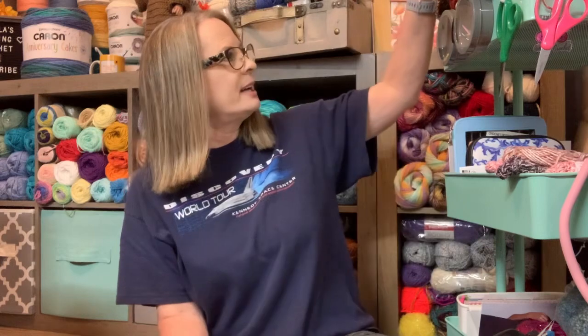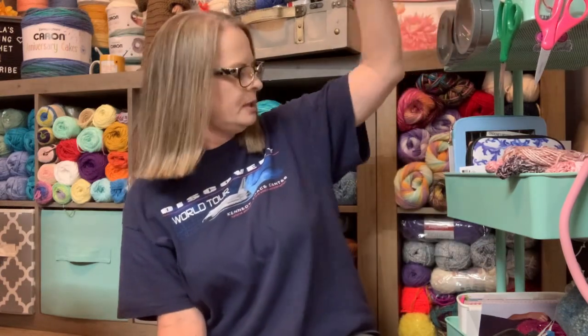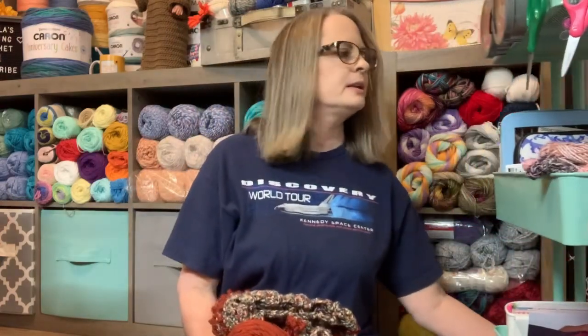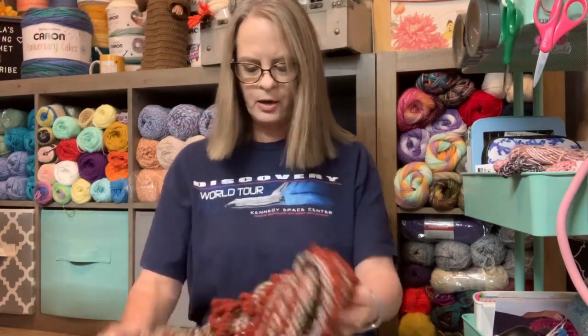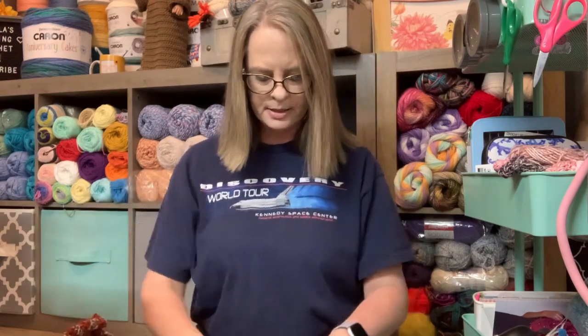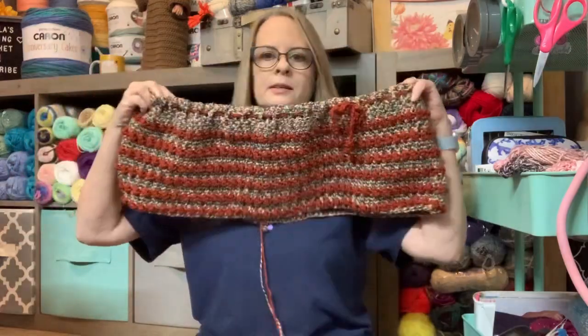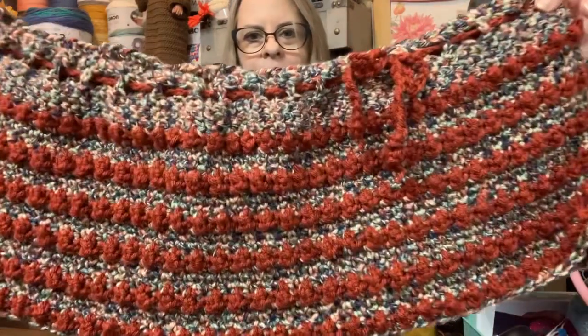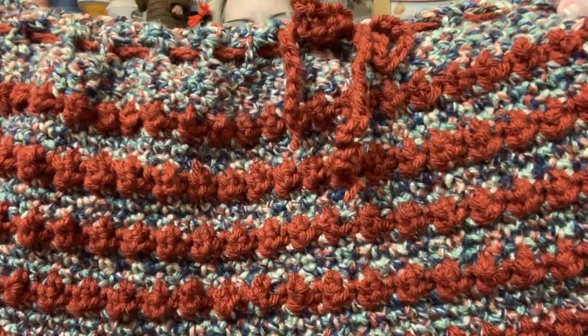Okay, so what I am working on, this will be a tutorial when I get it done. And I dropped my hook. Maybe it went in the closet that's over here. Okay, so for this one, this is how much I've gotten done so far. It's going to be the Jenny Lynn capelet. It is not going to be bulky. It is right here. That's what I've gotten done so far. I don't know if you can see the stitches.